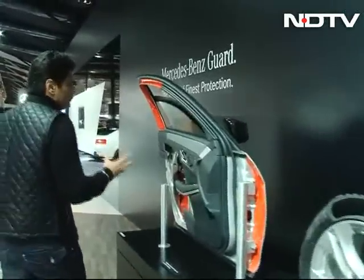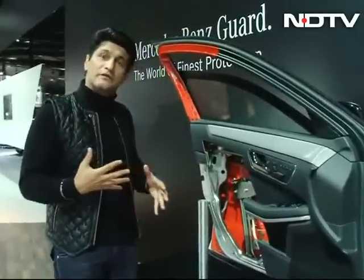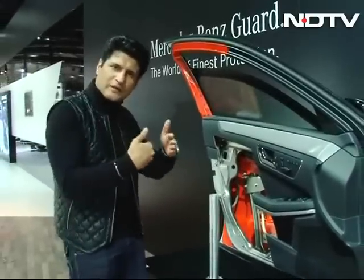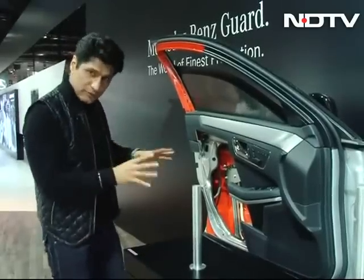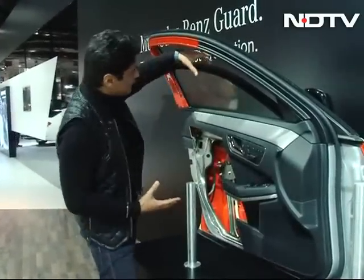And this is where I think Mercedes really makes a big difference, and that is they build their armored cars from the ground up. So it's not retrofitted, it's not something that is welded in between a car that is already made. This is from the factory in Germany. It's built from the ground up with everything that they've done, including, of course, this.